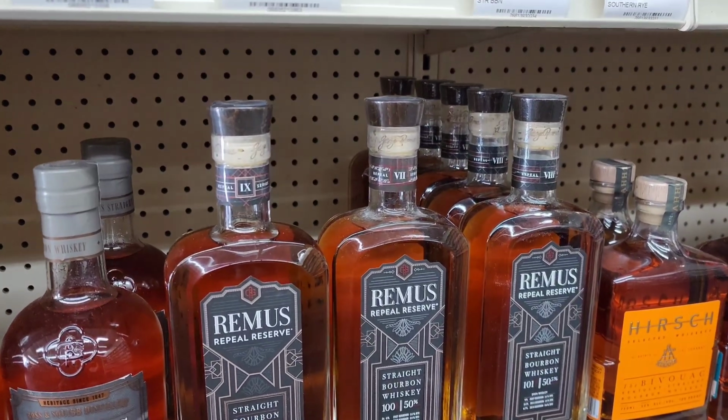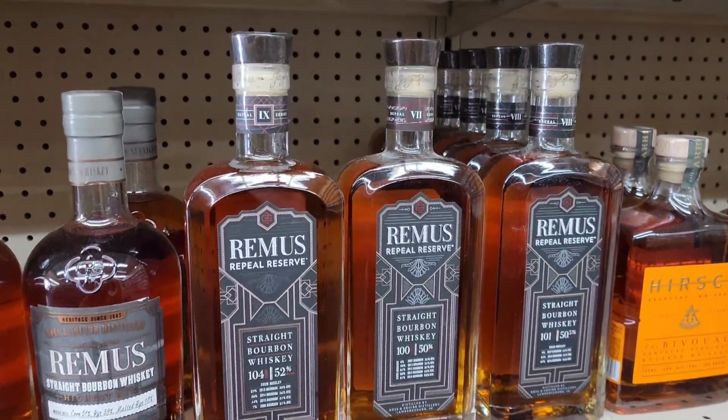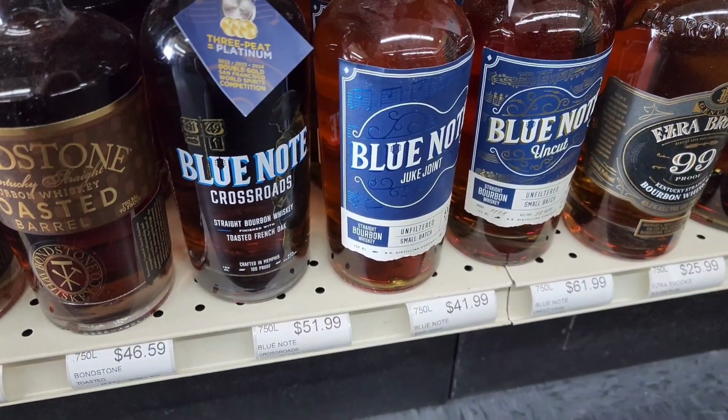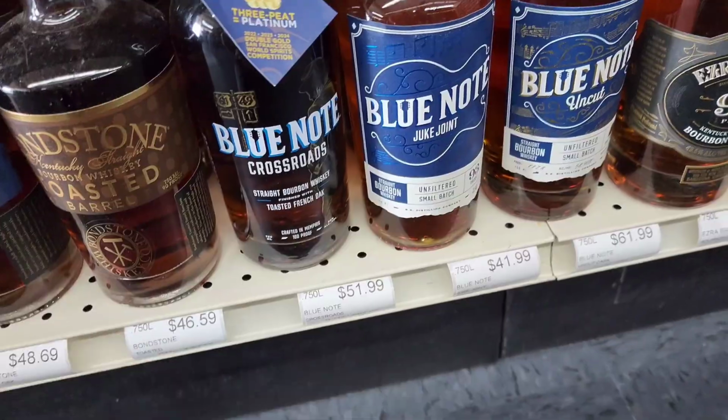Here's something I'm seeing that I never saw before. Lots of the Remus Repeal sitting on the shelf. That's actually a really good bottle. I honestly thought that these were a Total Wine only offering. Good to see Blue Note. Don't see that in California. I really like this one a lot. And they're both reasonably priced.